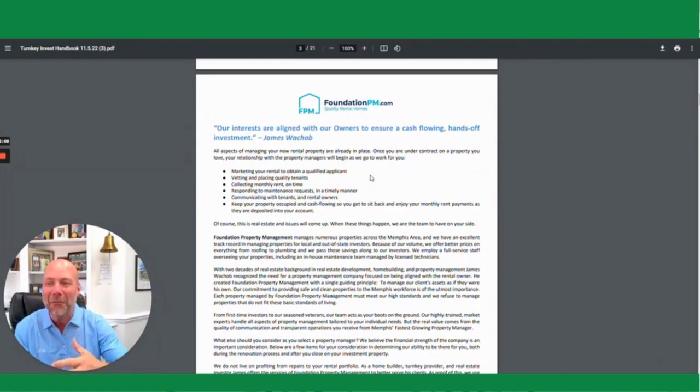The next thing is that your property cash flows. If there's no money left over at the end of each month, you're going to stop investing. So it's my job to ensure that your properties are cash flowing and that this is a hands-off investment for my investors. What does that mean? You don't have to follow up with me and my team time and time again. Where are we on this? Why isn't the house painted? Did you cut the grass? I got a letter saying you didn't cut the grass. Those things are going to happen. But are we proactively managing your properties?